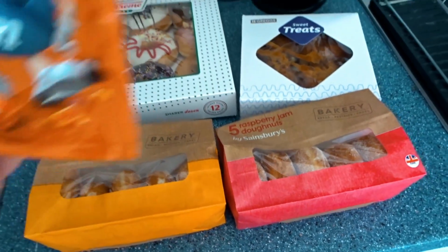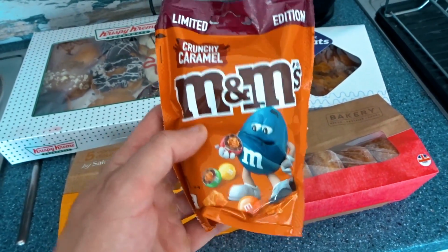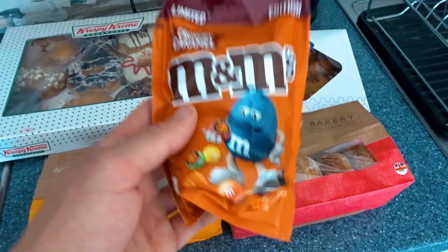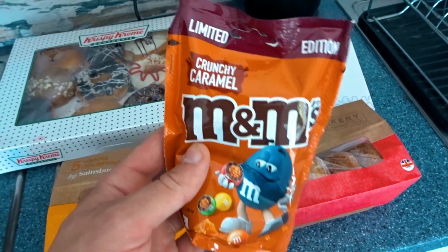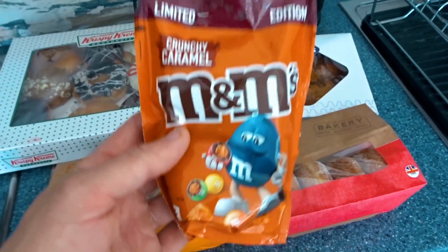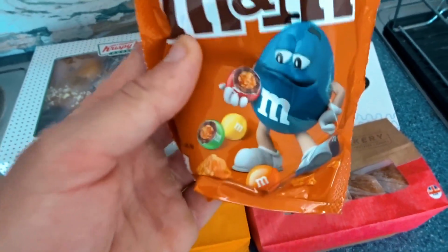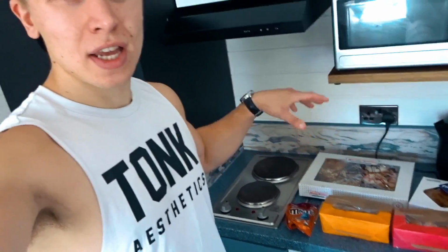But lastly, look what I have found. Caramel M&Ms. I have never seen these before in the UK. We only have the peanut, the crispy and the classic M&Ms. So, caramel limited edition M&Ms. I am so hyped to try these. Hopefully, these are amazing. I am the biggest M&M fan ever. So that is what I'm starting with, the donuts and the M&Ms.